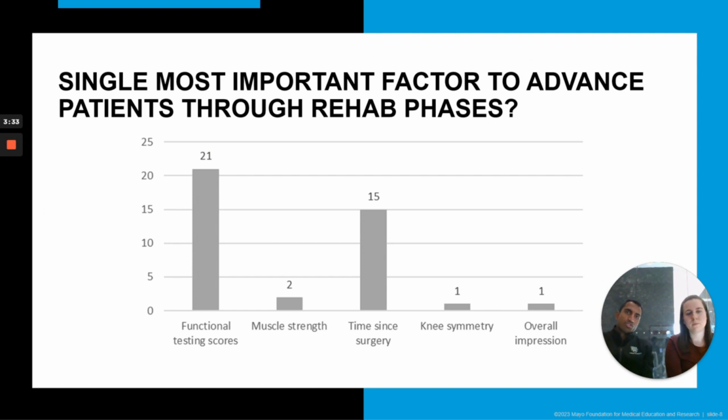So what is the single most important factor? This is something we wanted to ask our surgeons, just to see what they thought and what they really value when you think about progression through rehab and also progression to return to sport. Not surprisingly, the majority of these surgeons wanted to look at functional testing and see how that limb performs compared to the opposite limb, particularly using a limb symmetry index. But the time since surgery is also an important factor. I think this has really been emphasized in some of the more recent literature, particularly the emphasis on at least 9 months before return to sport, and that being a good time point for allowing that.